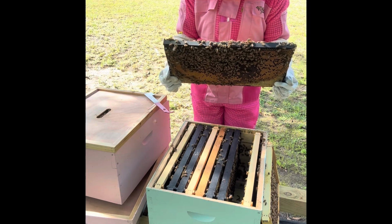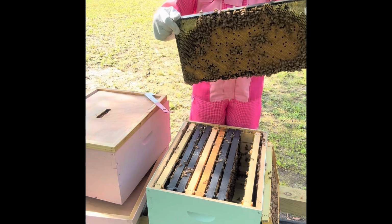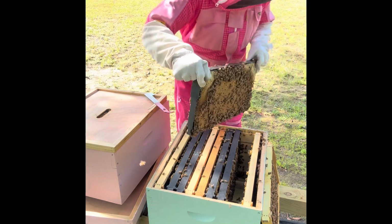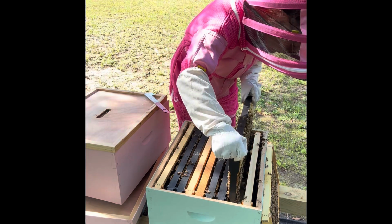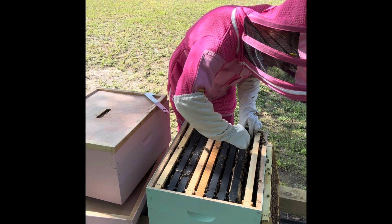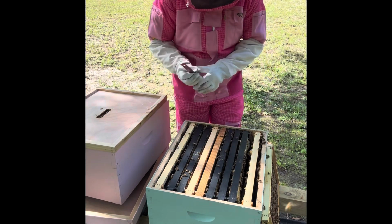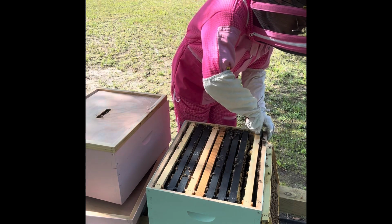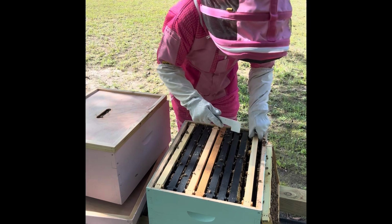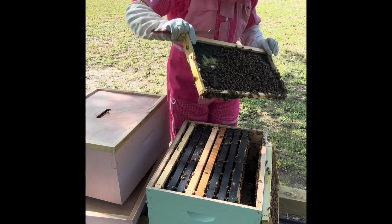I don't know if that means something was in it and hatched out, or are they just practicing? All right, so in you go. Set this down easy. All right, my last frame looks like not too much happening on the outside of it. The inside of it has a little bit of activity. Oh well, I lied, they are on it.